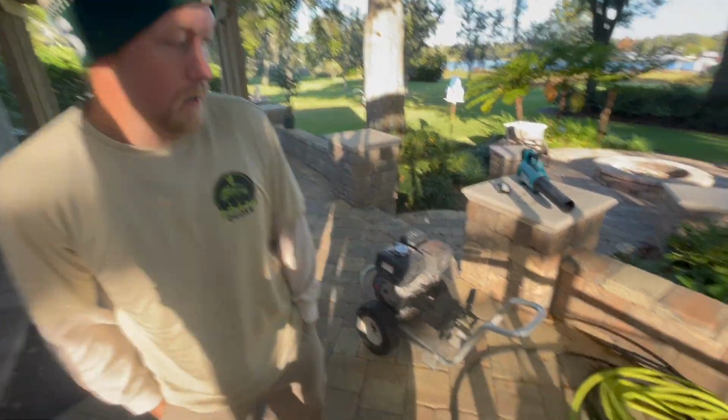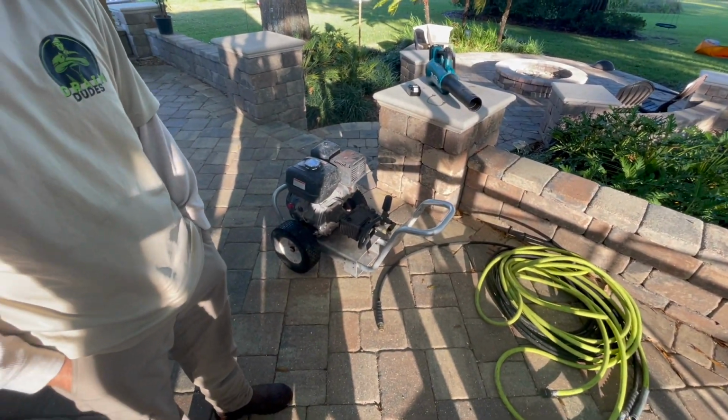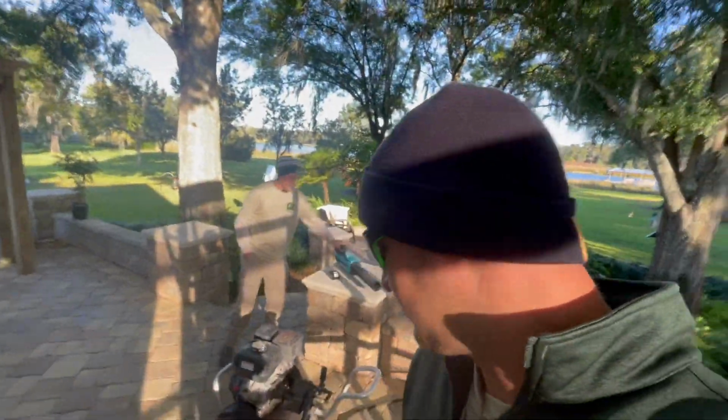Let's get to it. All right, set up at the first job. We like to leaf blow when we can. If we need to, we'll use the jetter and blow out. They got gutter guards, so hopefully we can leaf blow, because it's too cold. Yeah, it's too cold to get wet for us this morning. Anyways, hopefully tomorrow's warmer so we can take the boats out.